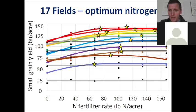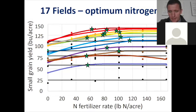Okay, so one might look at this and say, okay, I'm going to put 60 to 120 pounds of nitrogen on my first year grain following alfalfa. What's really, really important to remember is that we have to consider the economics. Nitrogen fertilizer costs money. And so we have to make sure that we put on a rate that's going to return more than what it cost us to put on the fertilizer. Otherwise, it's not worth it.